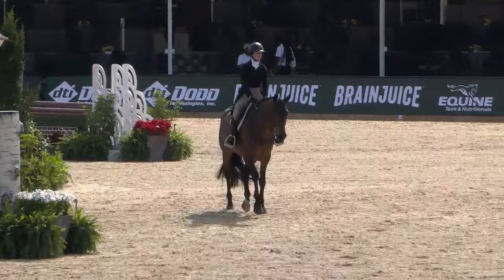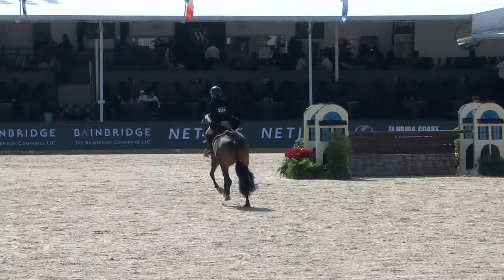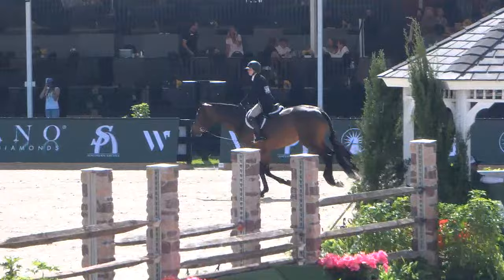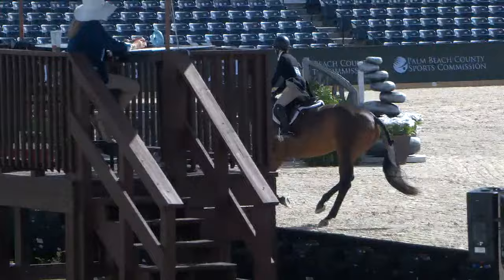Next we have Arabesque and Aquitaine Equines, owned by Aquitaine Equine, ridden by Clara Prop. Showing us how she floats across the ground. This horse is well named. Absolutely incredible. Top mover, won everything there is to win in the junior hunter divisions. I think Clara is now going to focus on these derby classes with her, since she's essentially won everything there is to win in the junior hunters.